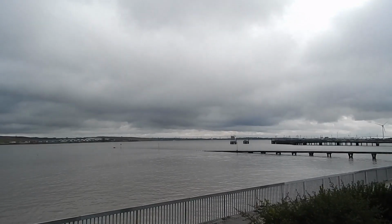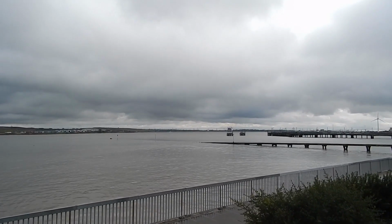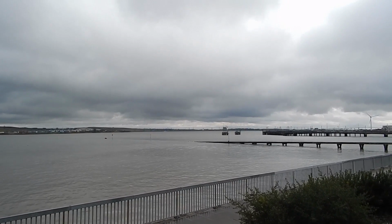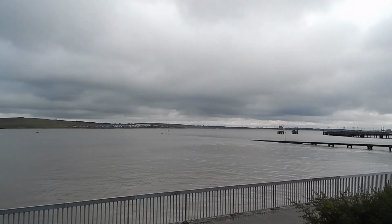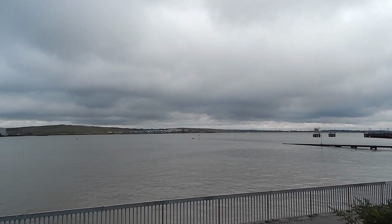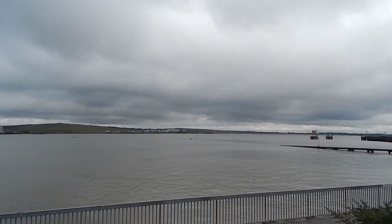Let's hope the weather does improve. Now looking at the River Thames, and on the other side is where I was walking London Loop a few weeks ago to its other end at Purfleet.